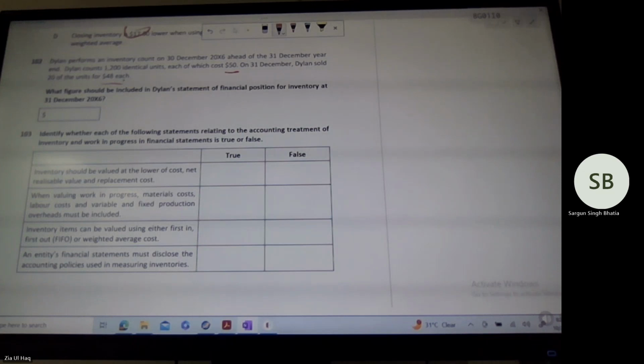1200 units? Whether they should record at 50 or 48. 48. So what figure should they record? 1200 minus 20, 1180. They are having how many units? If they got 1200 and have sold 20, then 1180 are left, and at the rate of 48 they should record 56,640. Yes, sir.